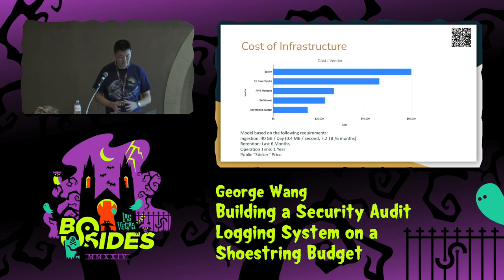All right, so let's take a look at the cost. Here I'm using public information. Obviously, with different discounts and negotiations, it can vary greatly. I'm just using what's out there. If you start with Splunk, which is the biggest guy in the room, they charge about $150 per gigabyte of data ingest per day. So it comes to about $60,000 per year.